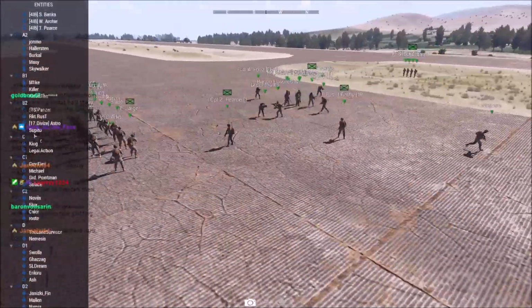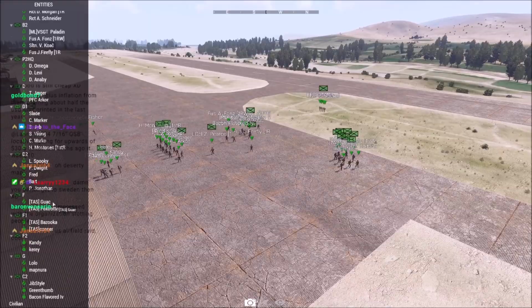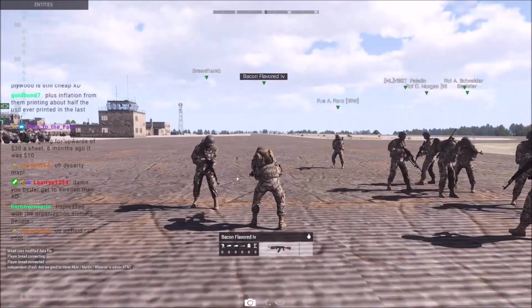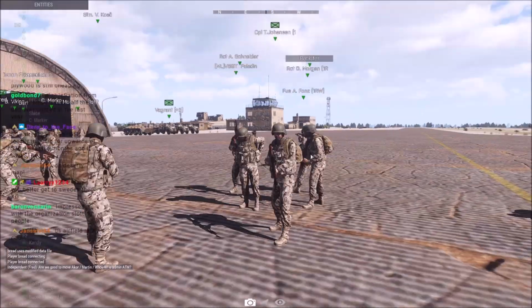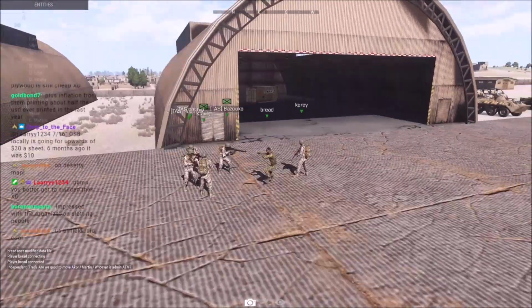For Charlie 2? Yeah, it should be. I'd be really surprised if they didn't take Charlie 2. Jib Style, Green, and Bacon are on Charlie 2, but they... Weird. For 3 Humvees? I would think they would, but I guess not. I don't know. That's kind of strange.